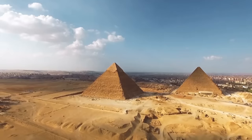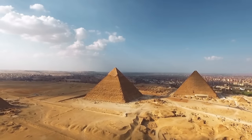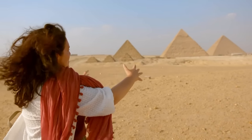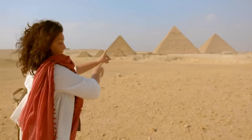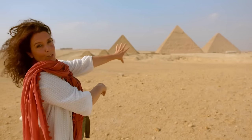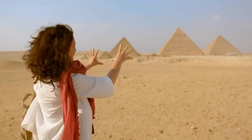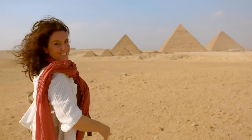And recent discoveries mean we're finally able to appreciate them properly. We're so used to thinking of these as desert monuments in a desert landscape, but when they were originally built, it would have been completely different around here. So the Nile now is about 5 miles away, but at the time it came right up close to the pyramids, and when it flooded, they'd have been reflected in its glittering surface.